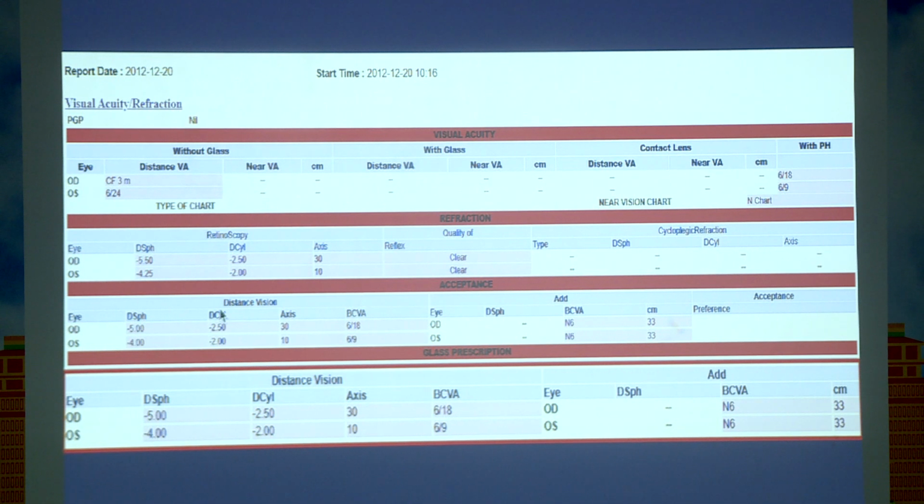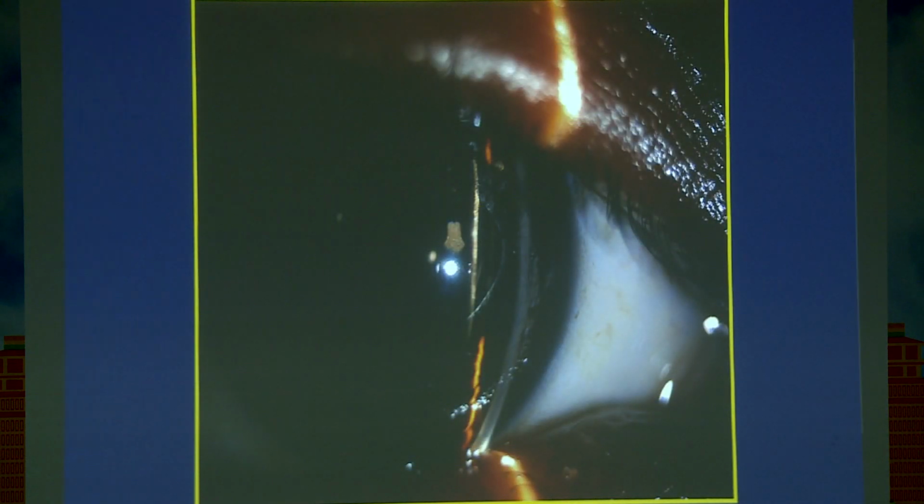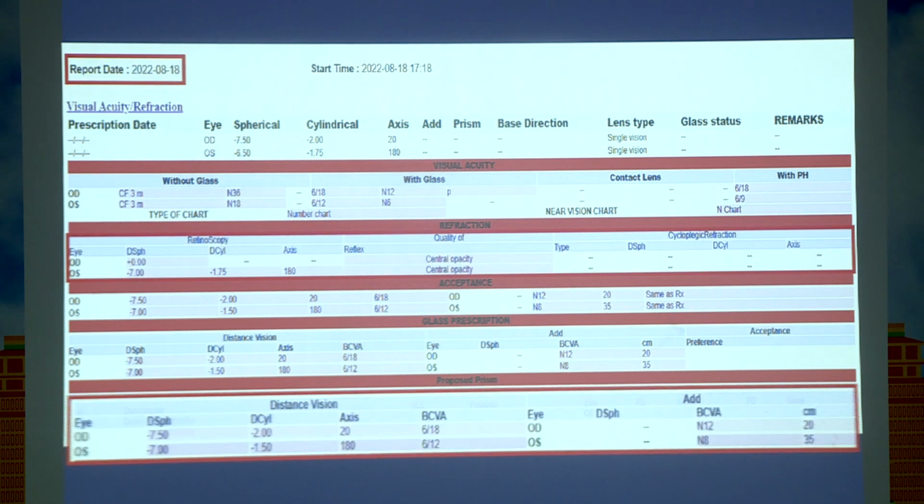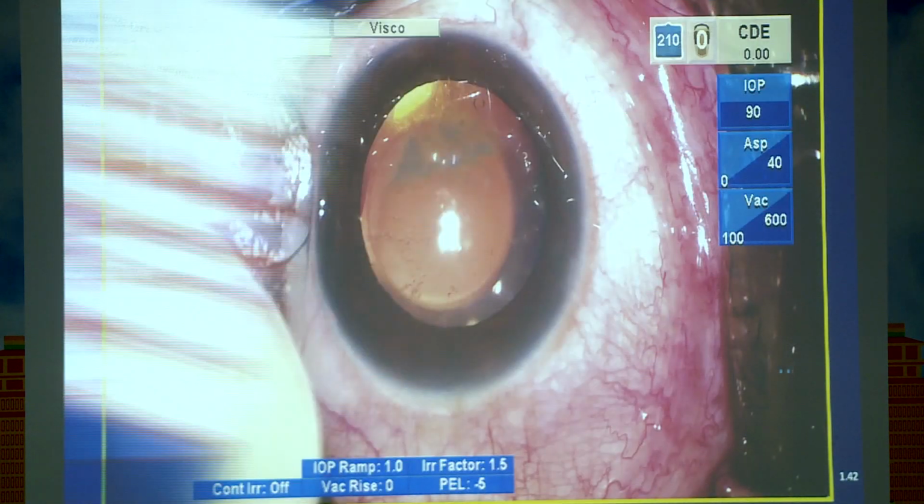This was what the immediate post-operative result was. The patient was quite happy in spite of the significant refractive error that was left over, because almost the refractive error had come down by almost 20 diopters. But then he did develop a cataract and presented to us with bilateral cataract 10 years later. There's some amount of progression of the myopic error compared to what we saw in the immediate post-operative period.